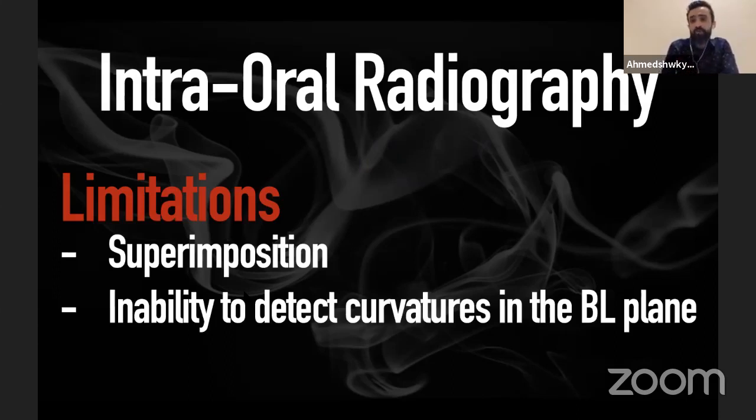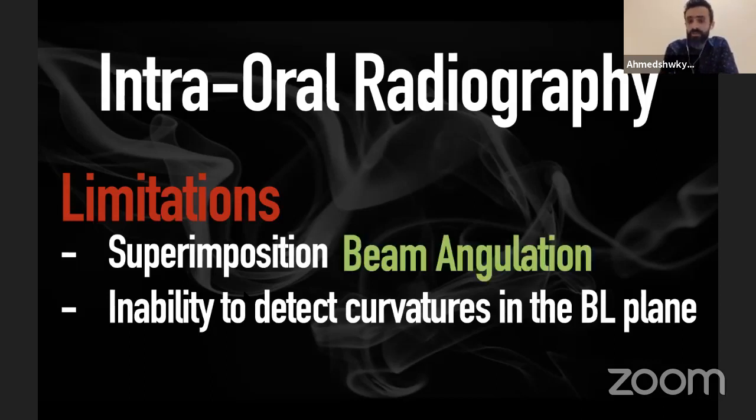However, the intraoral periapical radiography has a lot of limitations, mainly superimposition. Superimposition can be partly resolved by beam angulation, and beam angulation here means to shift the beam or shift the cone of the X-ray to be able to see hidden or superimposed structures. The other limitation of intraoral periapical radiography is the inability of the operator to detect buccolingual curvatures. I mean, the curvature that happens in the third dimension. And this can be solved by the CBCT.